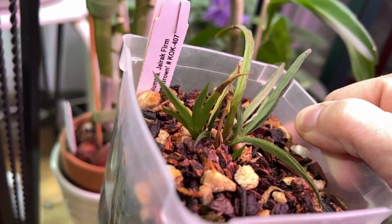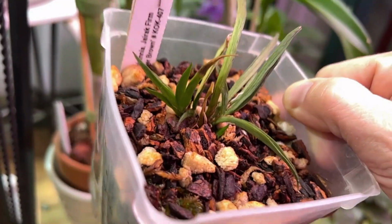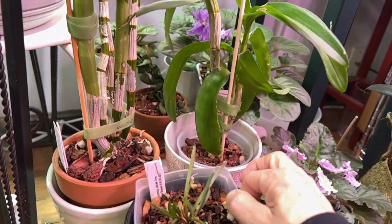And then my Direct Brown, Super Brown, I did recently just water her, but that fan right there is doing well. And as you can see right there at the bottom, bottom right maybe, that new growth is coming along nicely.